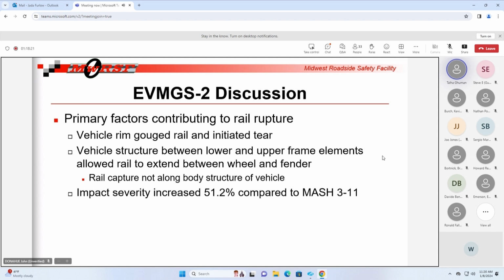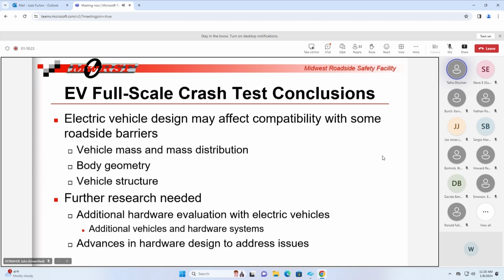So, like we anticipated, I think electric vehicles are going to affect our hardware moving forward. Obviously, that's going to be an issue that we have to continue to deal with. For us, it's a good thing that we're dealing with it early on here. We're starting to get a feel for what's going on. I think the biggest factors we're seeing, at least following these tests, are vehicle mass and mass distribution. They're playing in with the low CG height. And body geometry and vehicle structure are likely more significant factors than I think we thought going in. So we're learning quite a bit about that.